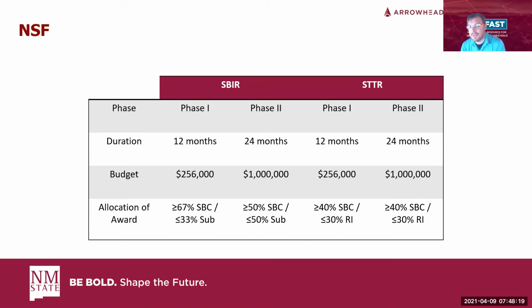So in your phase one, it's 12 months and $256,000 worth of funding. And people often go, well, I'm not going to be successful off of that amount of money. I need more. Well, that's probably true. Remember, as we just said, and as Jim underscored and highlighted, you're trying to solve a problem during phase one.